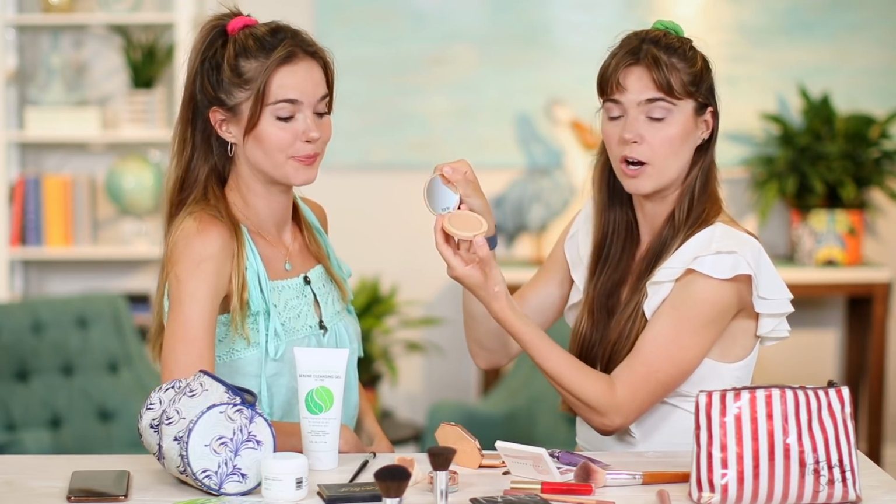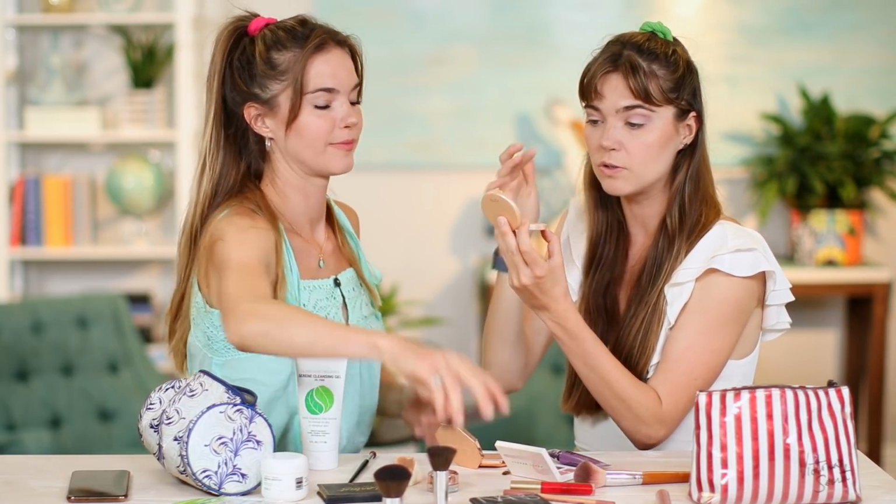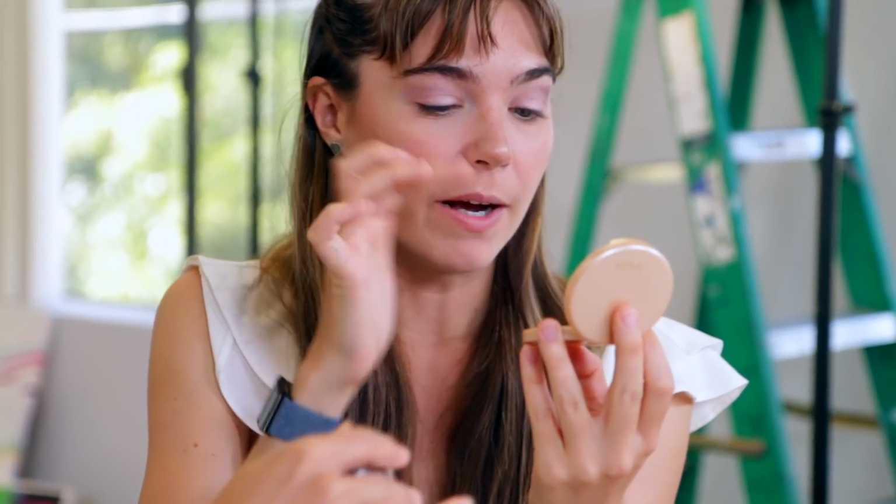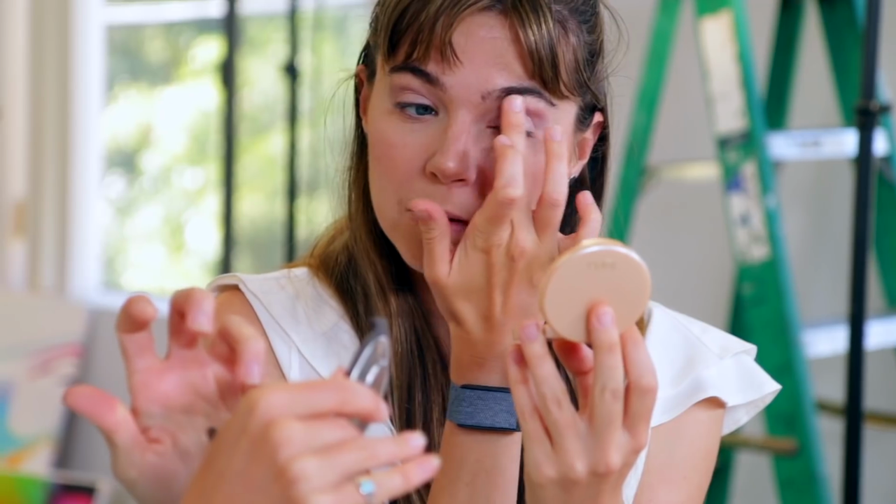Next step, I like to go back to my highlighter, and this is the Tarte, and I just add this to the top part of the brow, as a highlight under my eyebrows. I just use my pinky.